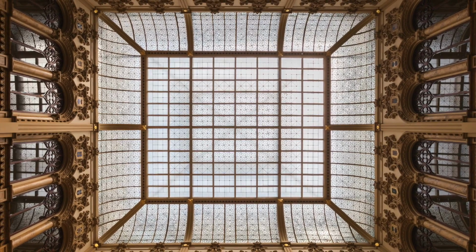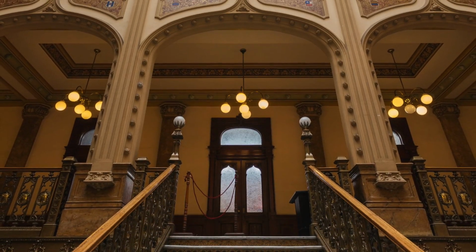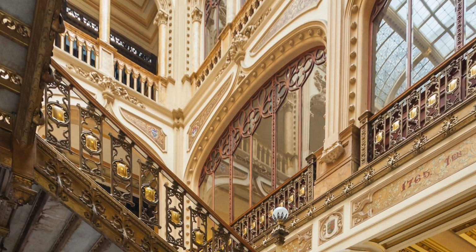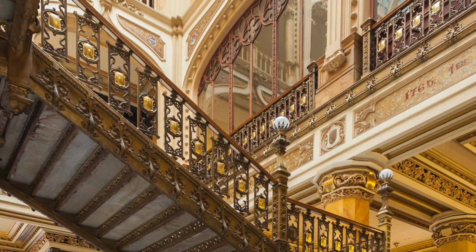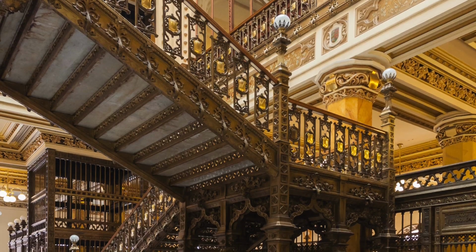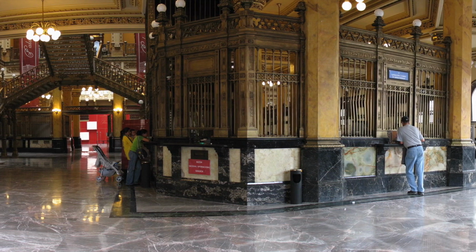The design of the building is a mixture of different architectural styles. Complex details decorate the inside and outside of the structure. The building was modified in the 1950s to connect with the neighboring Bank of Mexico, which weakened the structure. This, coupled with the earthquake of 1985, caused major damage to the Palacio Postal. Restoration work in the 1990s returned the building to its former glory, and it still operates as a post office to this day.